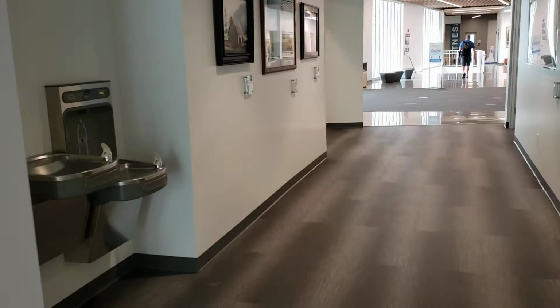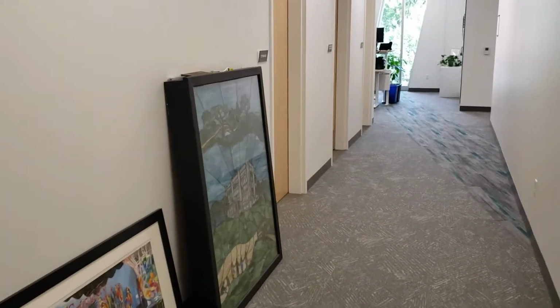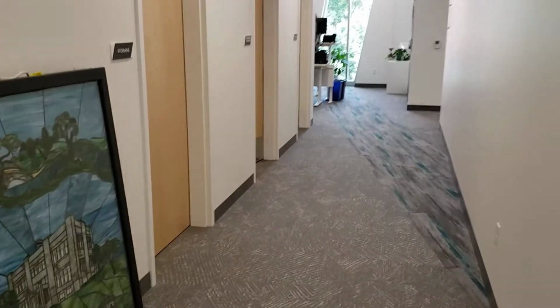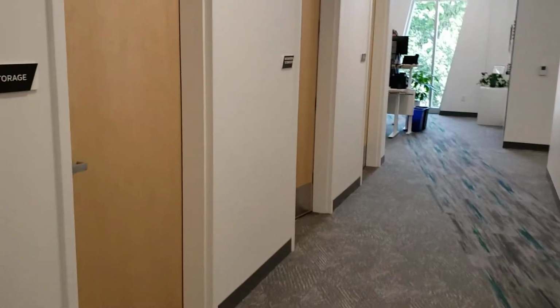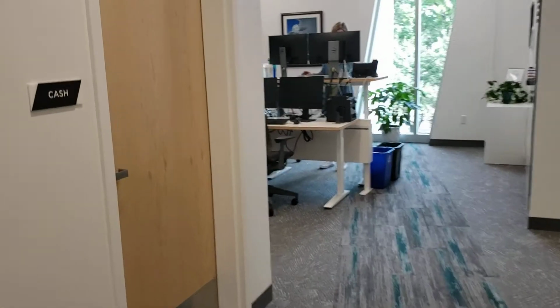We'll go back into staff offices so you can see the new and improved office space that all of our staff has. So as we make our way down here, we still have a few pieces of art that need to find a home. We need power. We have storage for office supplies, our main IT closet, as well as our room for cash and key box and safes are all there.